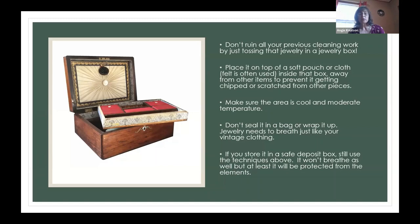Again, make sure that area is cool and moderate temperature, and don't seal it in a bag or wrap it up in plastic or something. Just like your clothing, jewelry needs to breathe. It needs that oxidation, so you want to do that. If you store it in a safe deposit box, still do those techniques that we just discussed, okay? It won't breathe as well in a safe deposit box, but at least it will be protected from the elements. Sulfur is going to be one of the main elements that destroys jewelry.